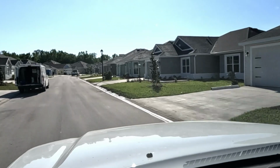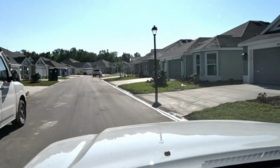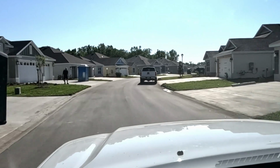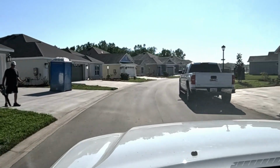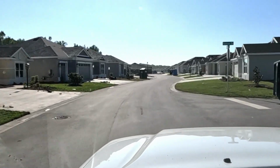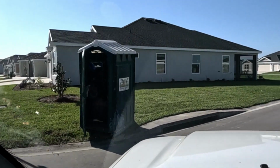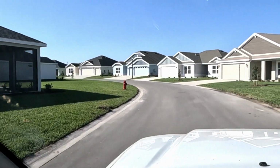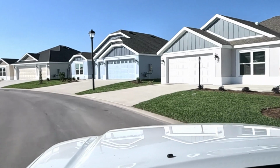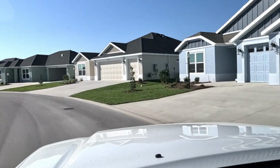It's a mix here of stick-built homes and tilt wall or concrete block construction. We'll go around this way. This is Sullivan Street. Some nice homes.